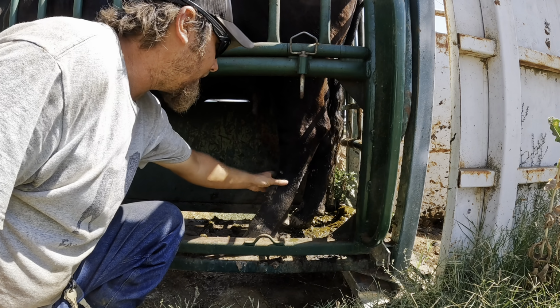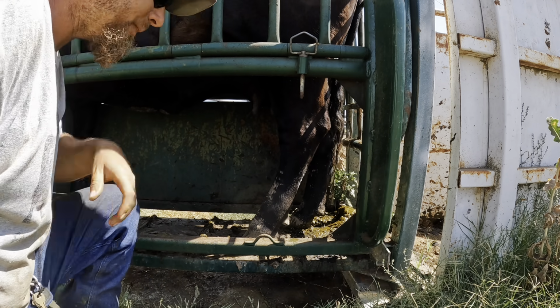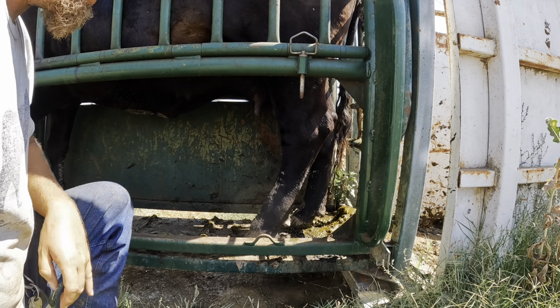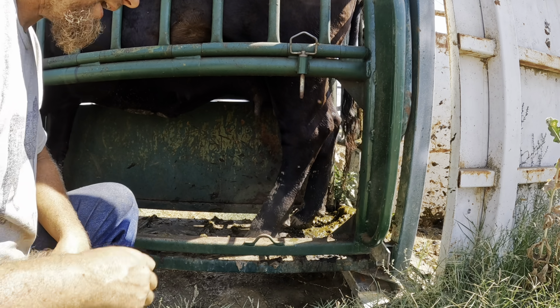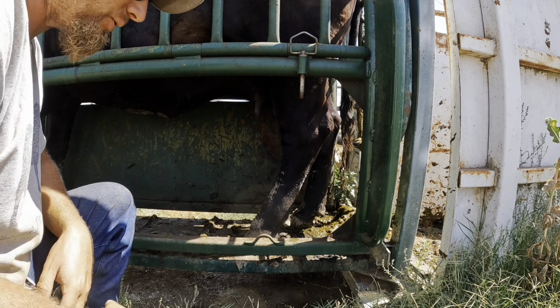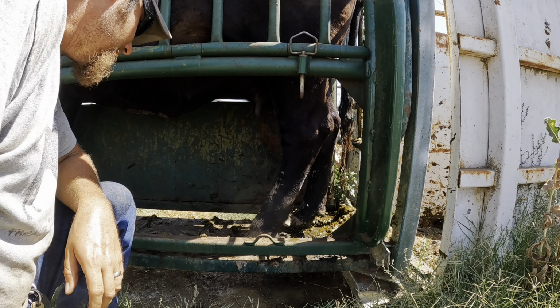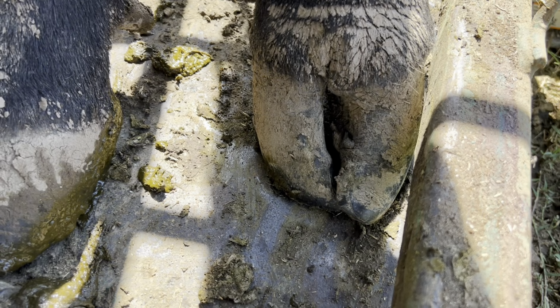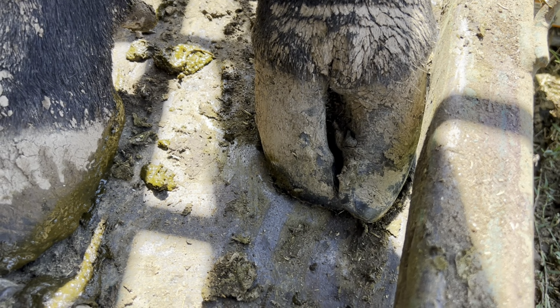So what I'm doing right now is I'm feeling for heat, which I don't feel any. Her foot doesn't actually look that swollen to me, and it does not smell at all like hoof rot. Usually hoof rot has a pretty distinct odor. So I don't think it's any of those things. What I think it is, I think her toe is just getting a little overgrown, and she might just need a little trim.